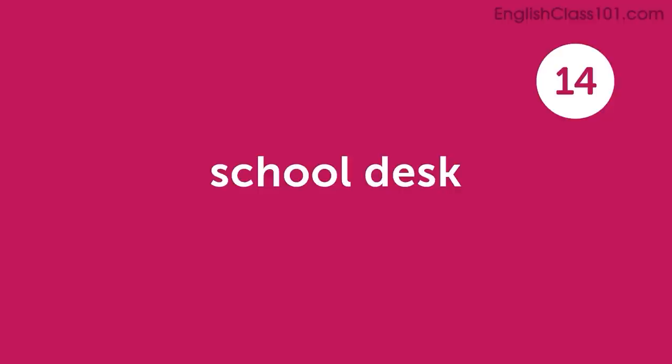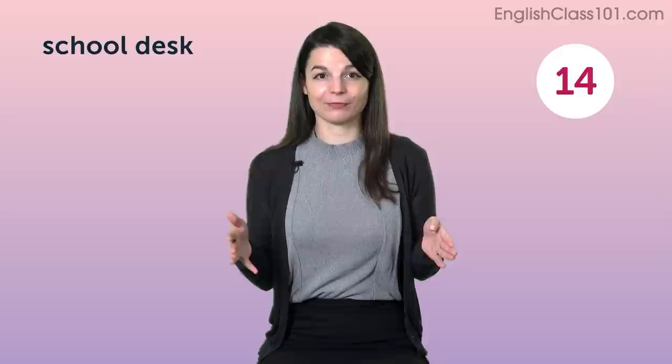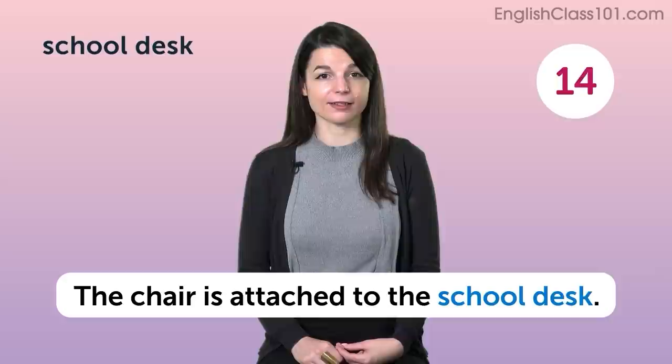School desk. So a school desk is the desk that a student has in their classroom. The chair is attached to the school desk.